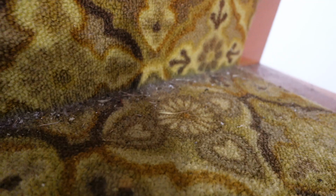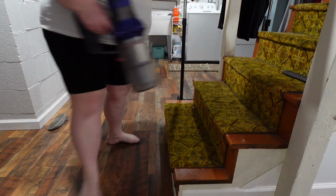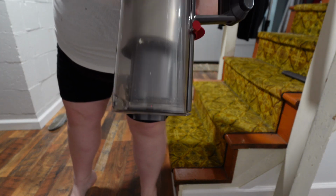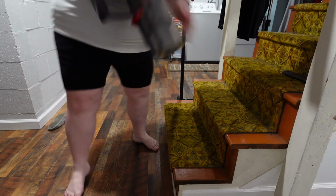All right, friends, here are these disgusting steps. They are so dirty. Oh, they were long overdue for a vacuuming, you can see. But we got it done, friends, so I'm showing you, here's my empty canister, and then at the end I'm going to show you how full it is with dust.